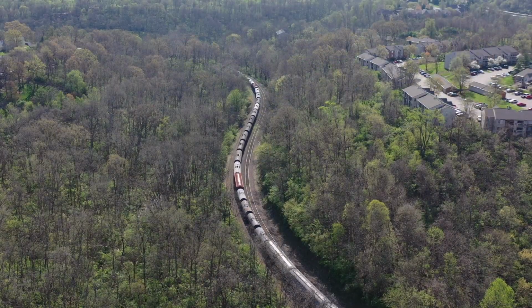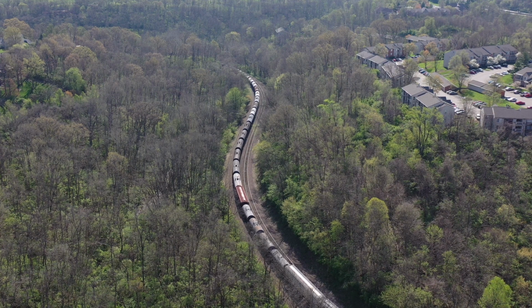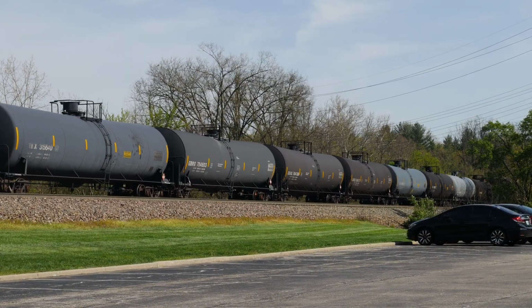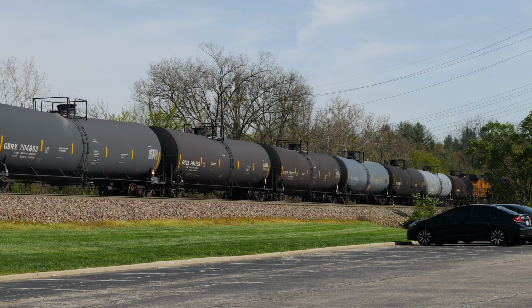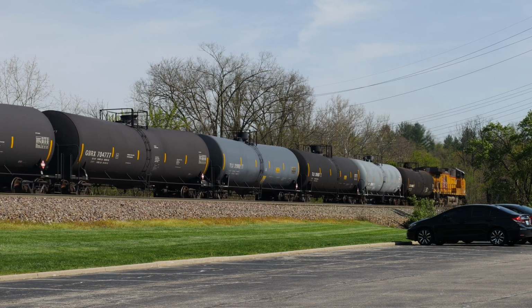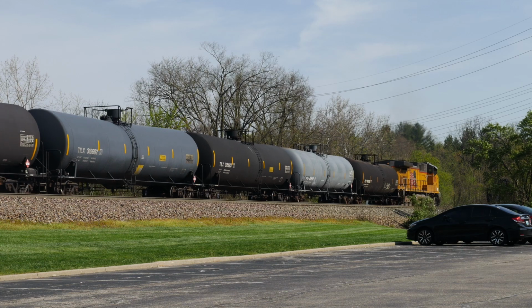You can see how the line snakes its way through the countryside. As the rear of the train comes into view, we can see a Union Pacific pusher on the end.